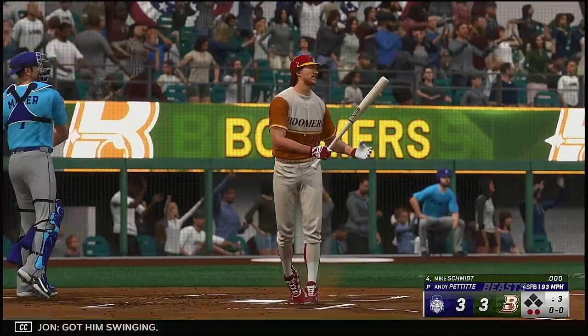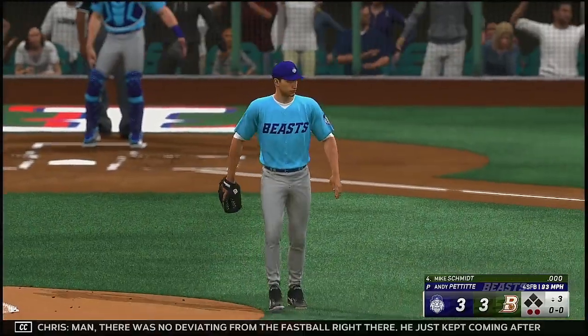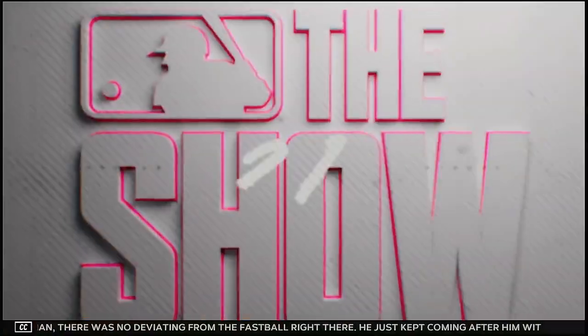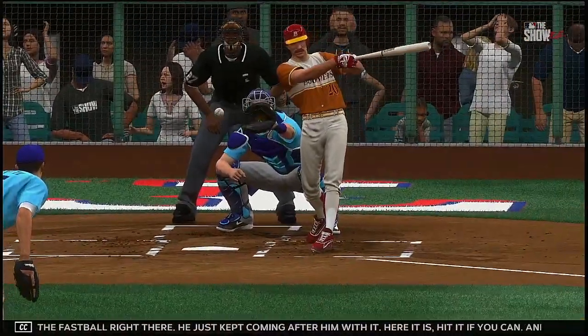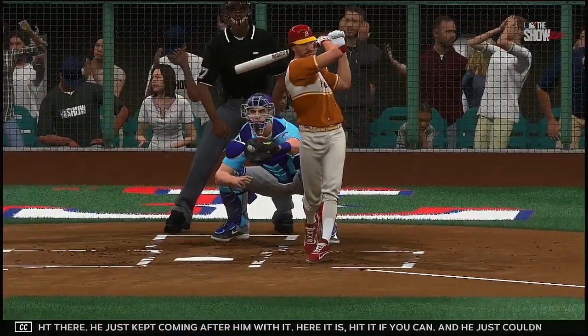Got him swinging. Man, there was no deviating from the fastball right there. He just kept coming after him with it. Here it is. Hit it if you can. But he just couldn't find a way to put it in play.